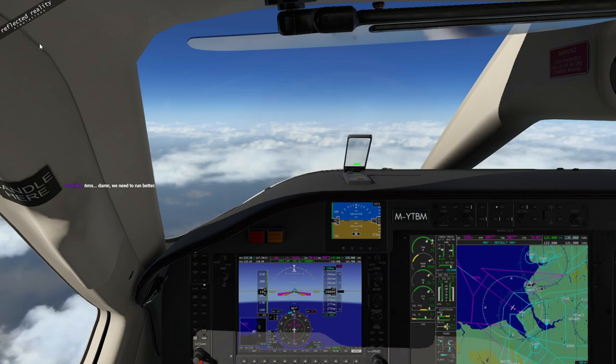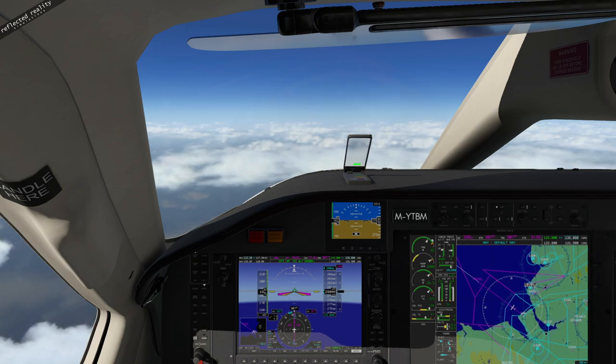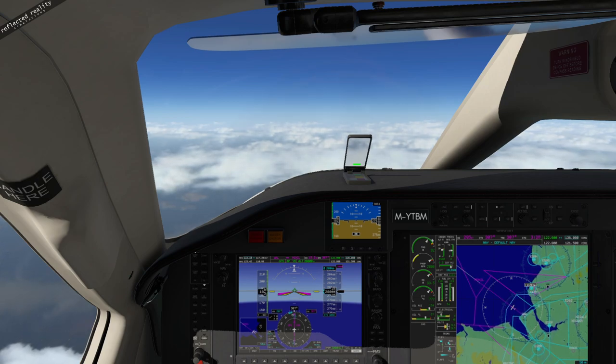When it first released, I couldn't run it. I'll be honest, I couldn't run it on release night. But Toto worked really hard and Gordon worked really hard to optimize it, and over the course of a few days we went from an aircraft that I really couldn't run to something that ran really well. And it does run really well.